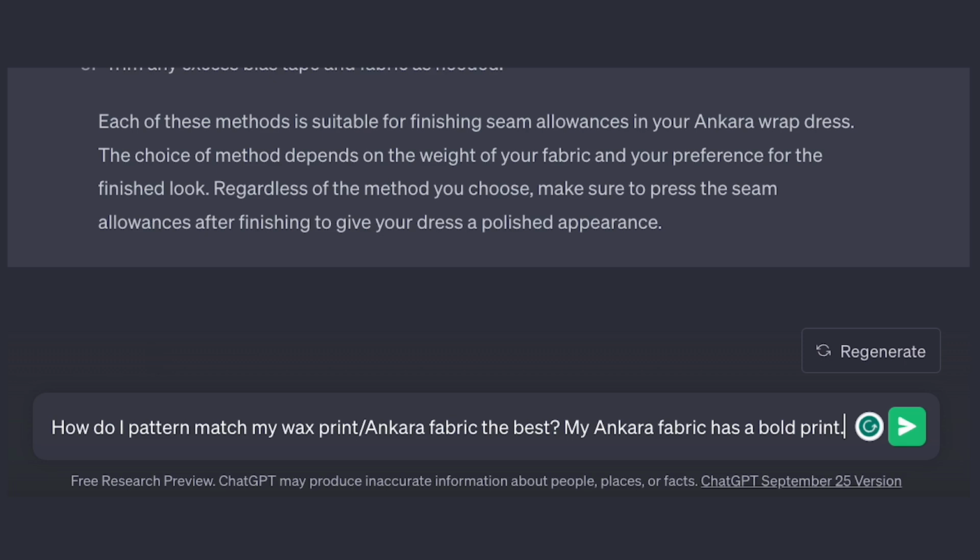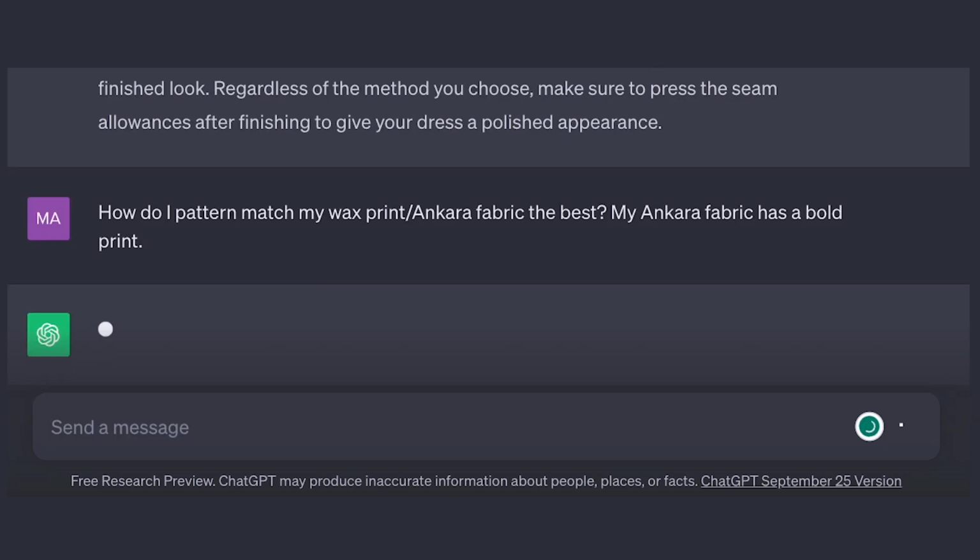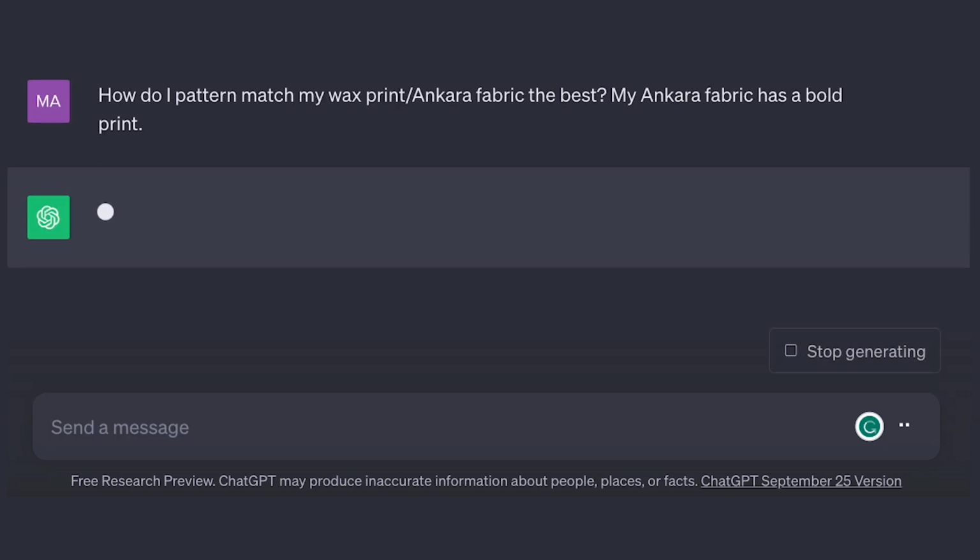I have never really sewn with Ankara fabric before, so I would like some tips on what to think of when you sew with Ankara fabric. And in particular, I want some pattern placement tips. Because look at this fabric, it has these massive plantains on it, and I really want to make sure that it doesn't look weird and that we get the most out of this design. How do I pattern match my wax print Ankara fabric the best? My Ankara fabric has a bold print. Okay, let's see what ChatGPT has to say.